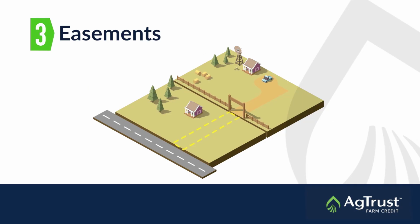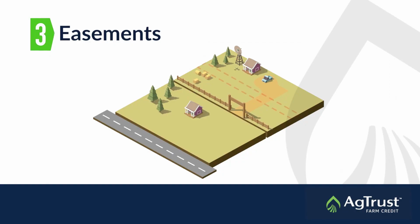Number 3 is easements. Easements are also something you need to consider when buying a piece of rural property. Easements can be beneficial, such as when your property is located off of the public road and you need a roadway easement to access your new property. Utility easements can also be beneficial to help you get a water meter or electric meter in place.